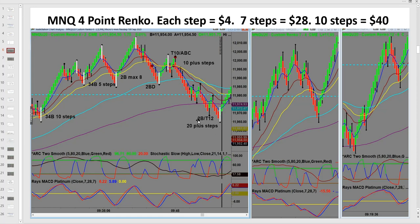Over here you've got a 2B, there it is, a 2B T12 trade. Okay, so we can see we're bouncing on the anchor chart there. That was 20 plus steps. That alone was an $80 plus move. Now what we're after per trade is a minimum, ideally, of $20 to $40 per trade.